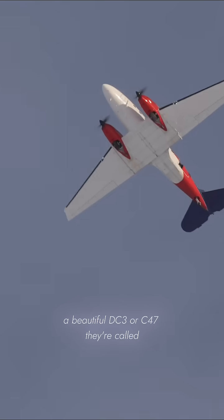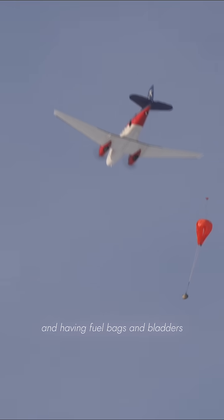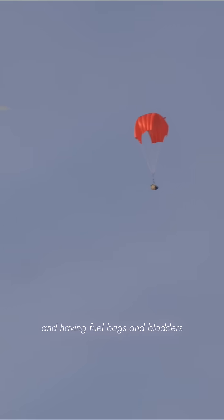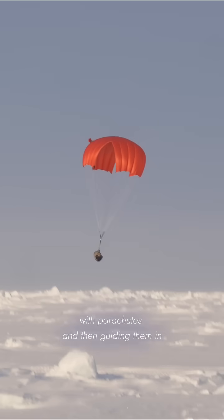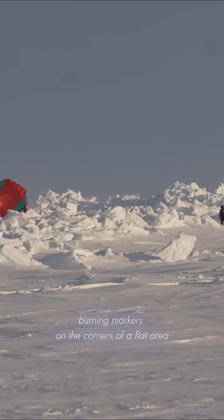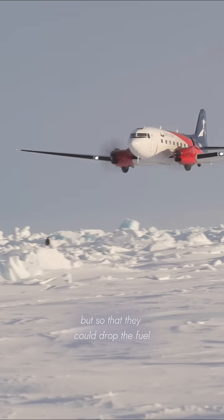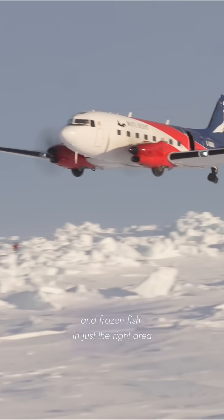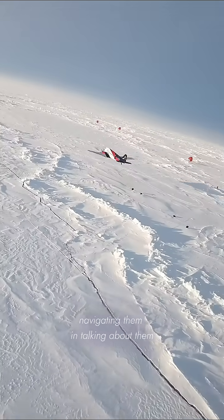That meant getting a plane from southern Ontario, a beautiful DC-3 or C-47, as they're called, a classic plane of the North, and having fuel bags, bladders, manufactured in Australia with parachutes, and then guiding them in via satellite phone to our coordinates. We put burning markers on the corners of a flat area, not so that they could land, but so that they could drop the fuel and some food supplies and frozen fish in just the right area. So it was exciting for me to be on the phone, navigating them in.